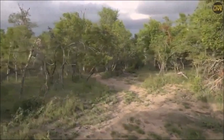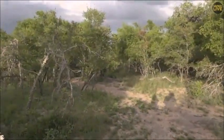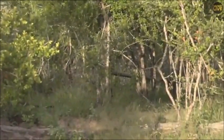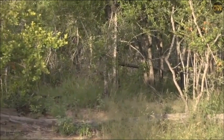I'm just going to try and go up ahead here. I don't know if we're going to be able to get in here off-road. We'll have a look. Oh, there's an old road here, actually. We can take that. Let's go in here, sorry.